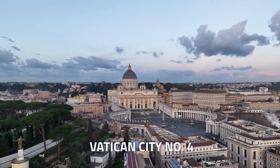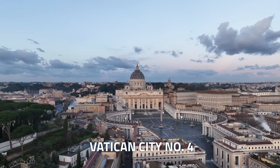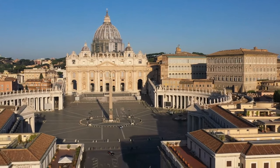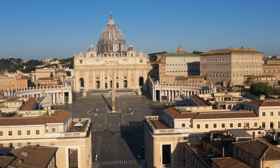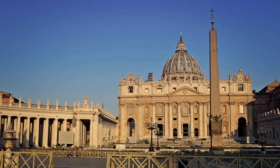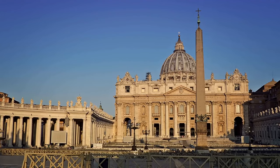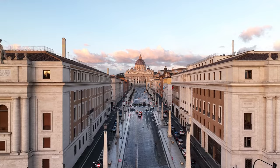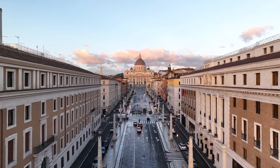Vatican City Number 4. Vatican City, the world's smallest independent state, is a sovereign enclave within Rome. Begin your journey at St. Peter's Basilica, a Renaissance masterpiece designed by Bramante, Michelangelo, and Bernini. Marvel at the colossal dome and the intricacies of Michelangelo's Pietà.